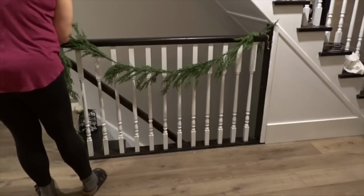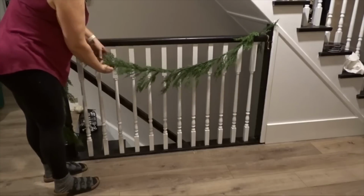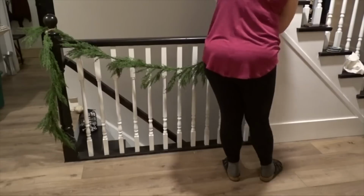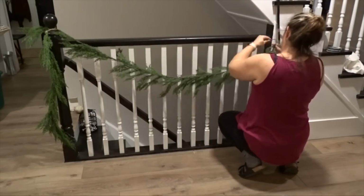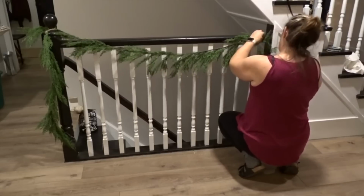So I am just using a piece of brown rope to tie the garland on, because I'm going to be adding bells as well, and I'm going to be using the same rope to add those bells to the garland, and then I'm going to add some black ribbon that I picked up at Dollarama.